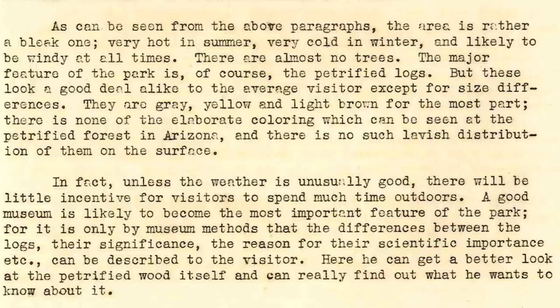I got a kick out of this because Beck is saying, look, this area is rather bleak, very hot in the summer. We're talking about Vantage now. Very cold in the winter, likely to be windy at all times. There's almost no trees. The major feature of the park is, of course, the petrified logs, but these all look pretty much alike to the average visitor. Unless the weather's unusually good, there will be little incentive for visitors to spend much time outdoors. A good museum is likely to become the most important feature of the park.